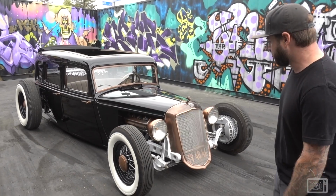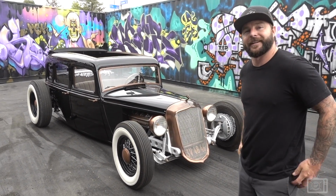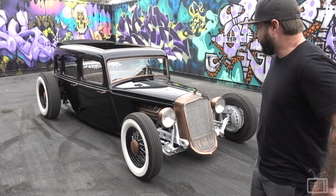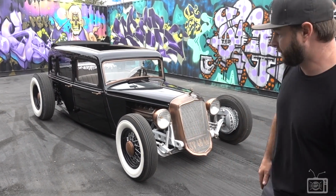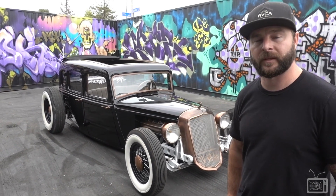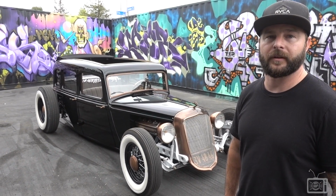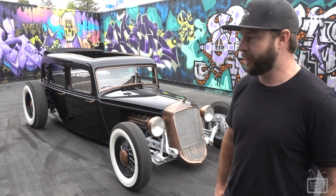Man, it is beautiful. We really appreciate it. It's too nice to be in our parking lot. No, it is nice, but it's not a trailer queen. I drive the shit out of this. That's awesome. So that kind of makes my next question: if you drive it, you're down to beat on it? Of course. So you're saying you will go ahead and do a burnout in it?